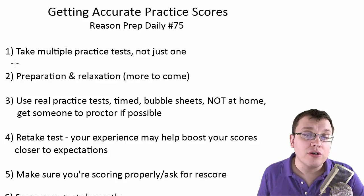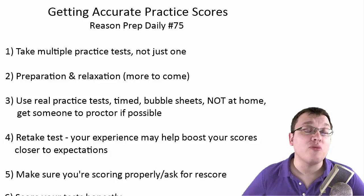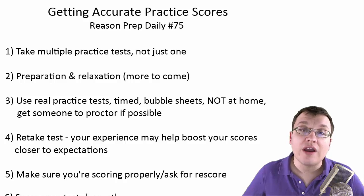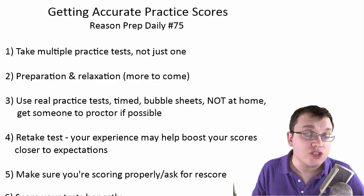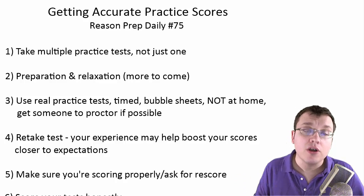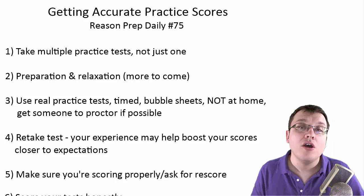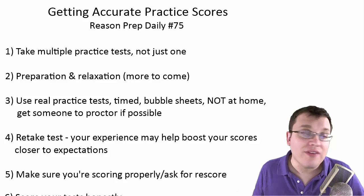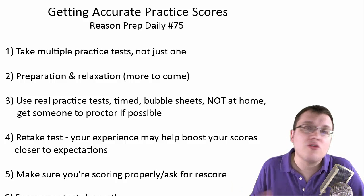So the first thing you can do is you want to take multiple practice tests, not just one. This helps you get a sampling of where you're at in your personal range. There's always variance, as we talked about with the test. There's always going to be variations in the scores you get just from day to day, luck, chance, etc. So the more practice tests you take, the better sense you get of where you're at. So that if you just take one, maybe that's an outlier. Maybe you just did really well on that test, or something happened where you did really great on it, whereas maybe on other tests you wouldn't do as well.